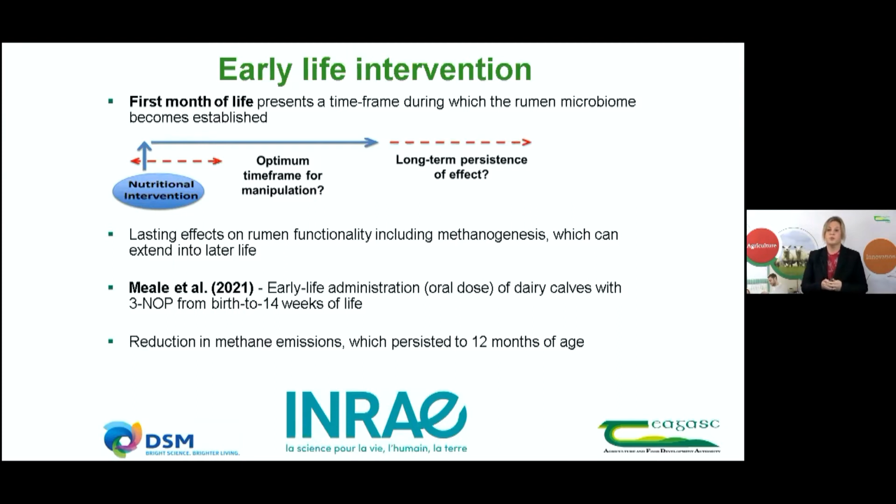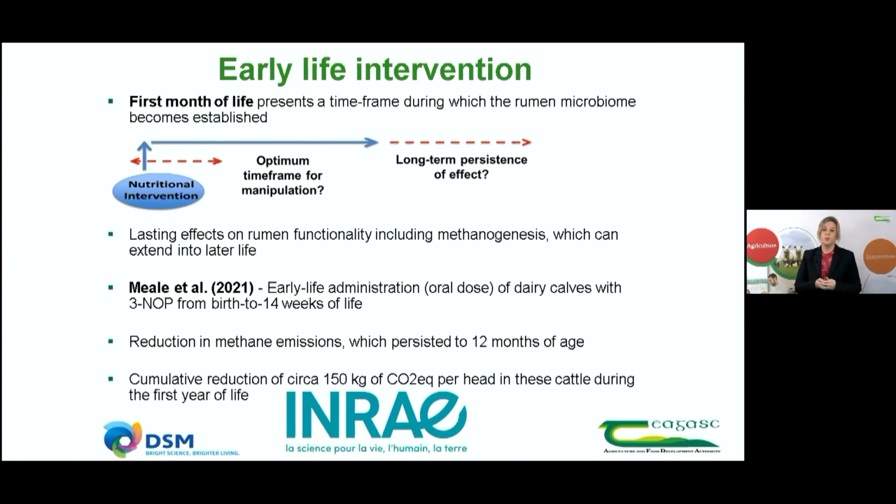And we're going to repeat this study in Grange next year and try and see if we get similar results in Irish cattle. And this study resulted in a cumulative reduction of around 150 kilograms of CO2 equivalents per head during the first year of life.